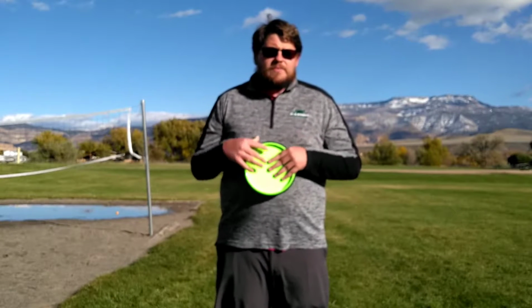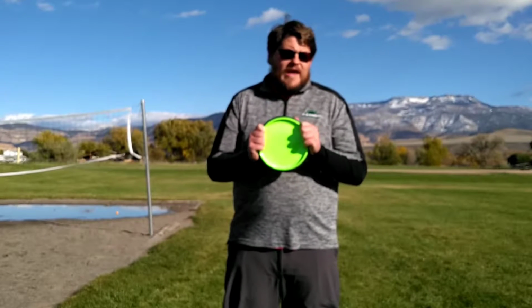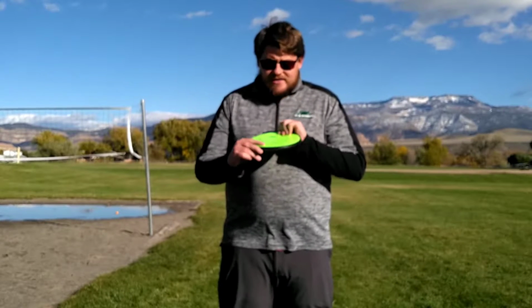But today, we're going to take a look at a company that is growing very quickly in popularity, jumped onto the scene this season, bigger than they ever had before, and ultimately this mid-range has quickly found a way into my bag. So we're going to take a look at the MVP Neutron Reactor. This is a very stable mid-range, but it's got a lot of really surprising and wonderful things about it.